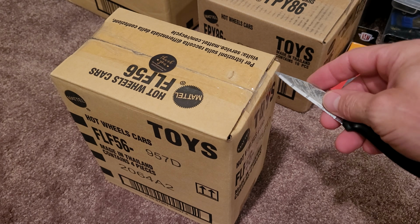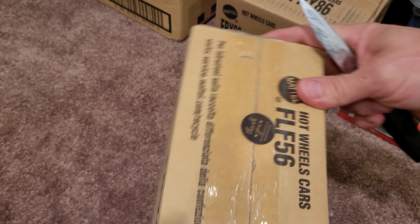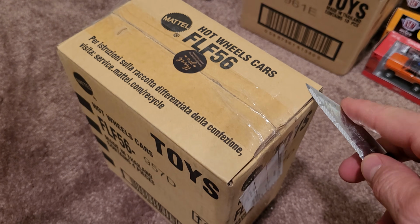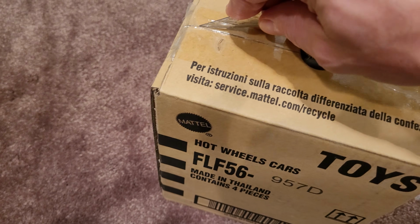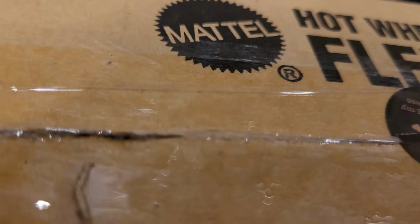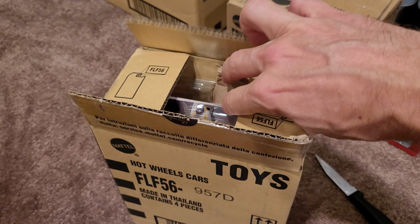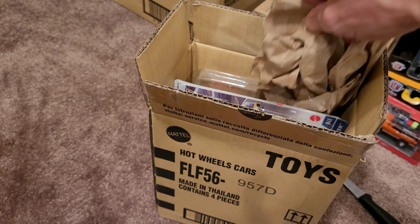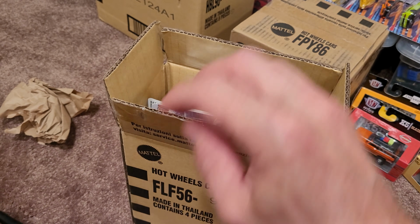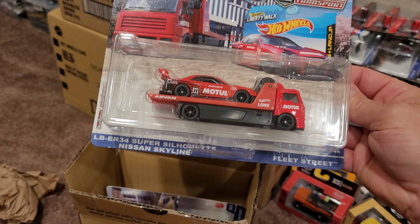Now, this might not be Team Transport after all. Let's have a look-see. Oh, it's got a nice little thank you on it. Isn't that nice? Yeah, okay. All right, whoa. Pardon that. Okay, it is Team Transport. Yes. This is what I needed. Some of these Team Transports. This is kind of what we're looking for. Let's look at the condition.